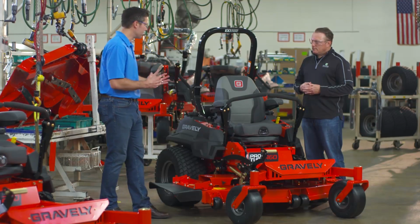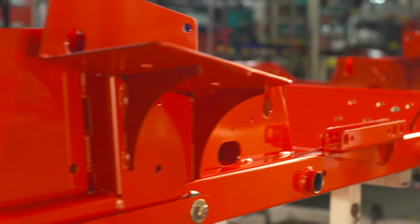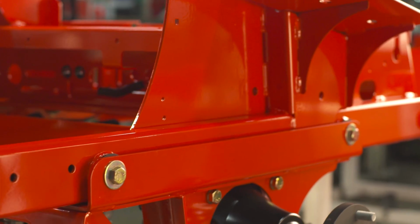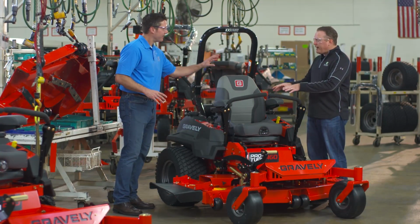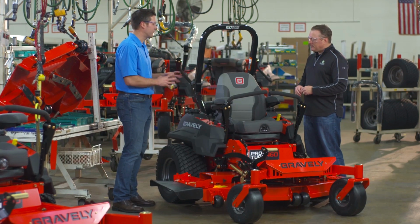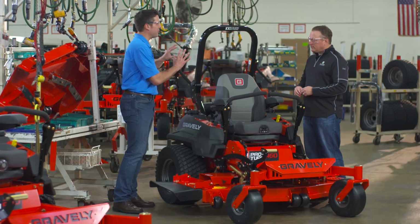Absolutely. So as you go towards the back of the machine, we have a subframe in here, and the engine sits on that subframe. With that, we have 8 vibration isolators that keep the vibration back here, so your rider's comfortable. Yes, it keeps it away from the operator. In fact, it's 45% less vibration than our competitors, and we keep it in the back of the machine.